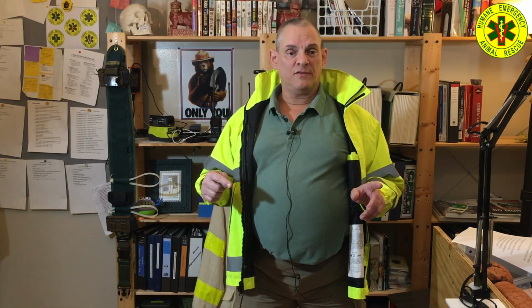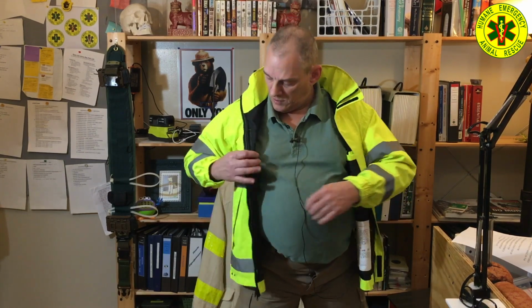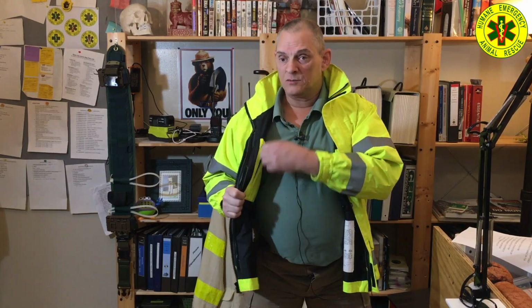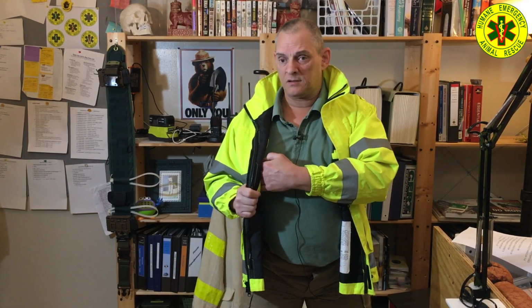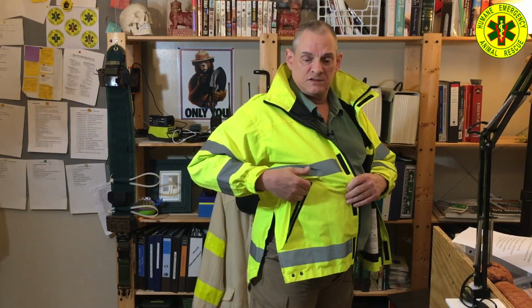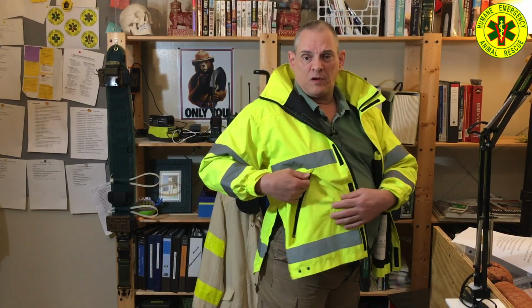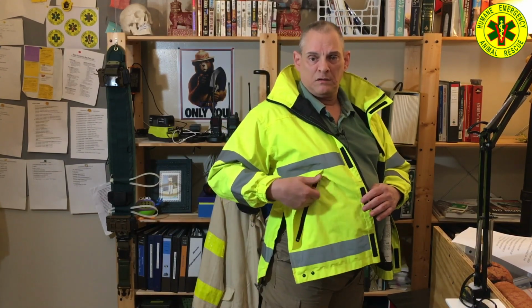Okay, let's get busy on this jacket here. Let's go for pocket zippers. This has an inside pocket. It's got a zipper in it. Well, I know if I put something in that pocket, it's going to stay in there. Same thing for the side pockets here. If I put a glove or something in there and zip it up, I know when I come back to grab it later or try to retrieve that item that it is right where I left it.